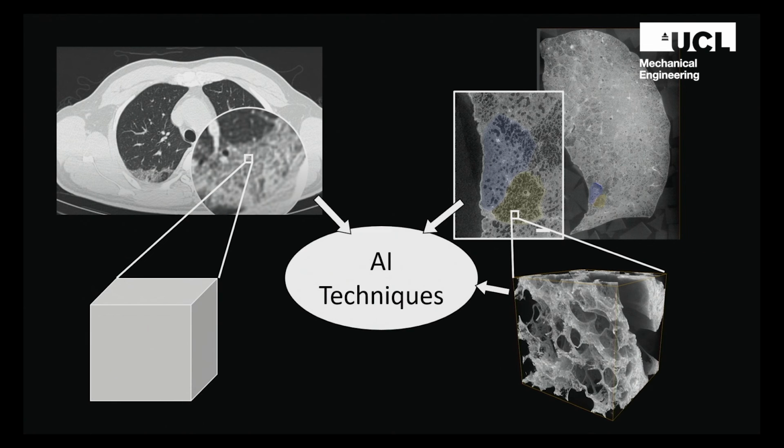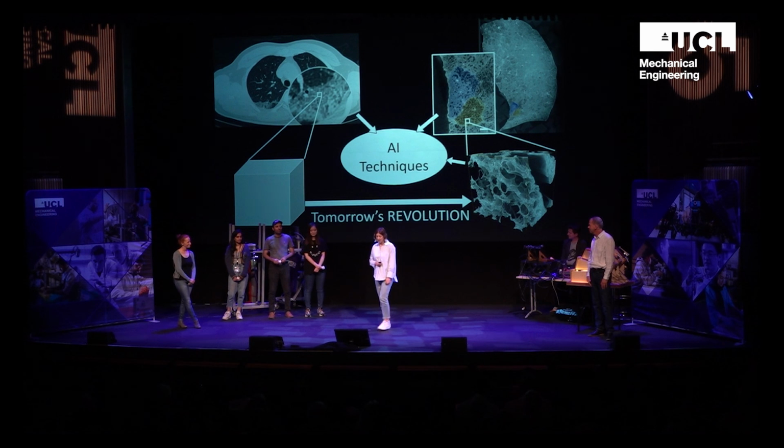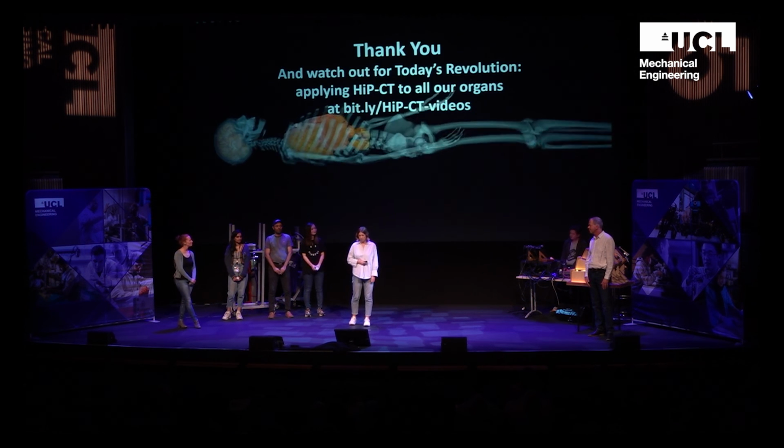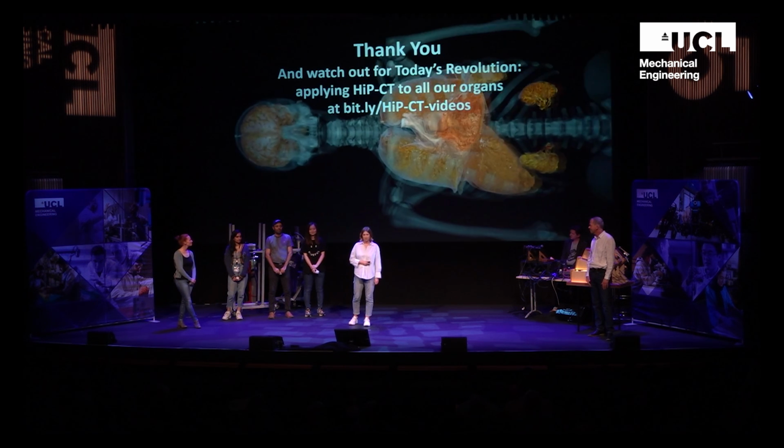And we're trying to take advantage of machine learning techniques, AI, so that we can sort of pull out that information that we know is hidden in those clinical images that looks like that grey cube that Claire hinted at earlier, and transform them into the images that we get from HiP-CT. And this is something that could really revolutionize the way we understand clinical imaging. Thank you.